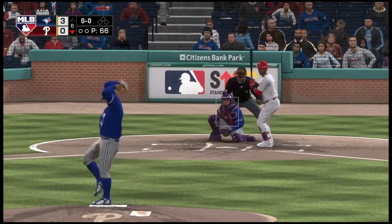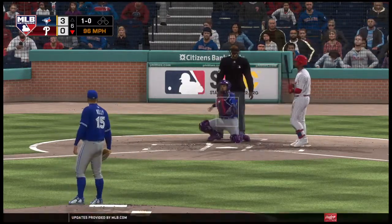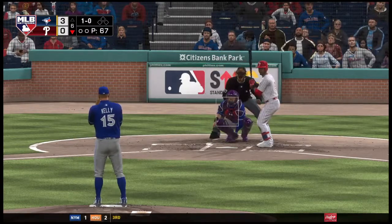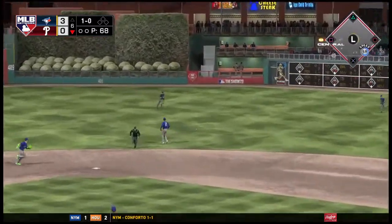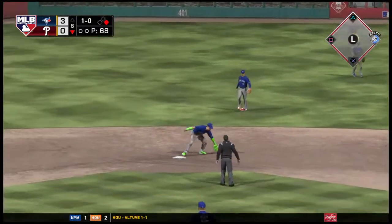Ready to deliver. Here's the first pitch. Ball 1. Fastball just misses. Ball 1, no strike. Ground ball sent back up the middle. And a base hit, so the leadoff man is on to begin the inning.